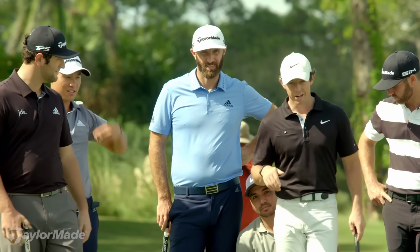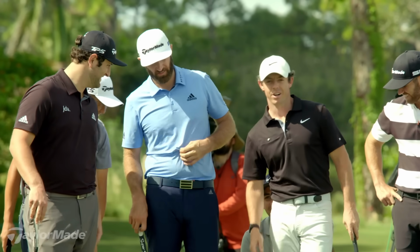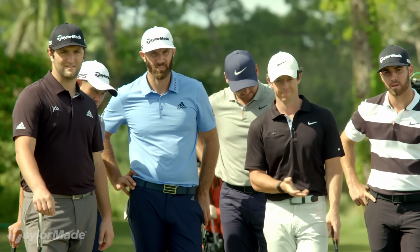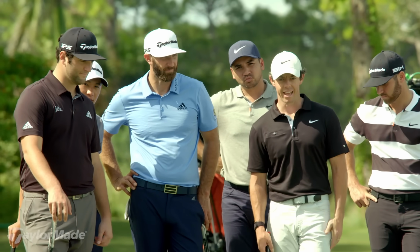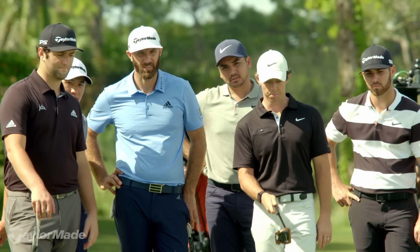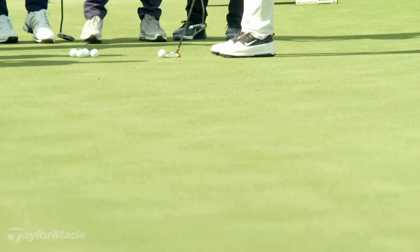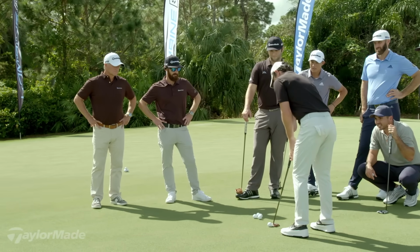Basically, you're trying to visualize what this ball is going to do. So I'm trying to get the line. So say I want to hit this, I don't know, whatever it is, 2.5 feet left. So I'm sort of picking a spot up by the hole, and then I'm tracking it back to the ball to where I think that needs to be. So then I've picked the spot here, and I sort of pick a spot a few inches in front of the ball, and then I just line up to that.